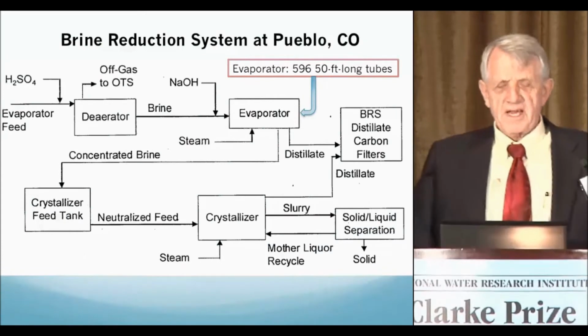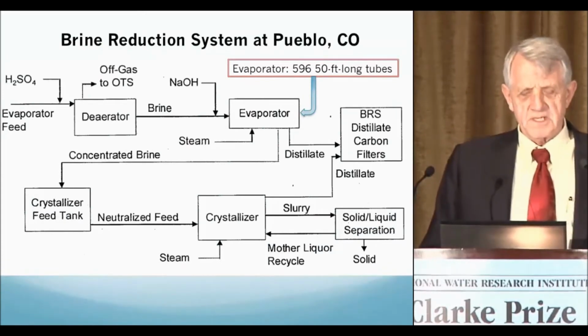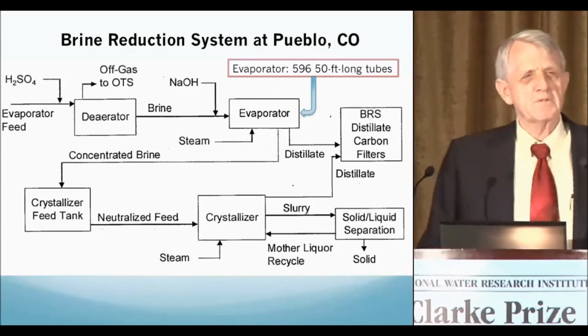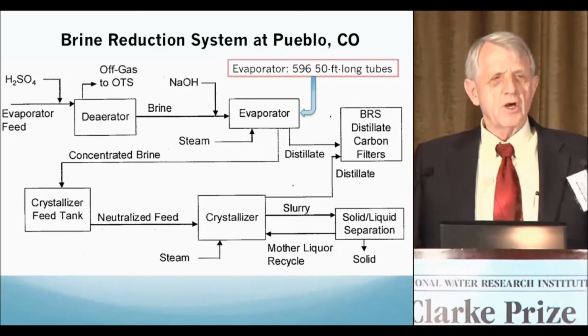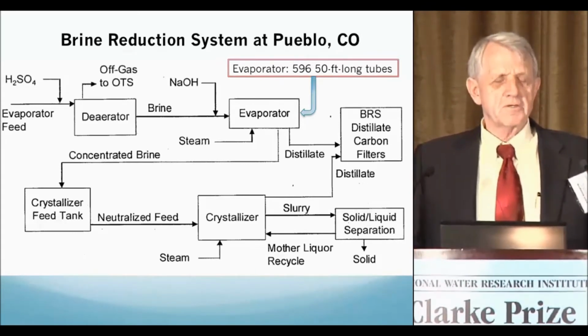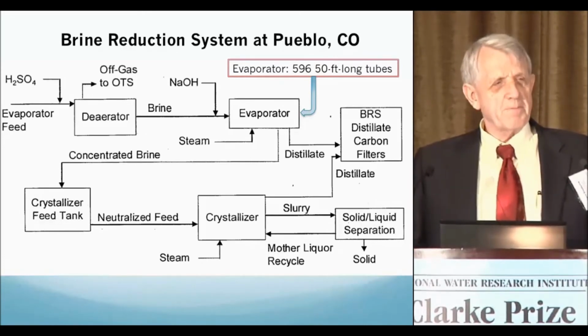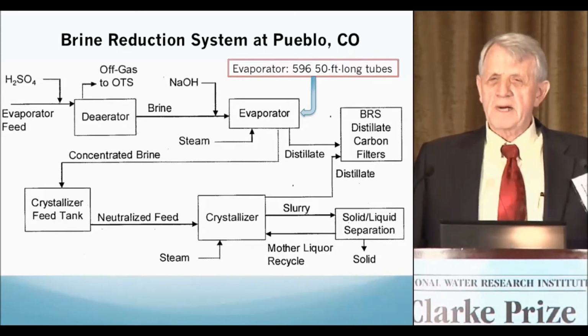This is the flow diagram, so just let me make a couple of points relative to this diagram. So the evaporator feed comes from the biotreatment system. The pH is lowered, you would go through a deaerator to strip off the CO2, raise the pH again and put it into an evaporator. This evaporator is a real monster.